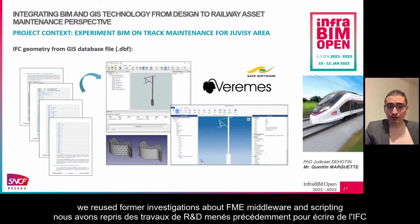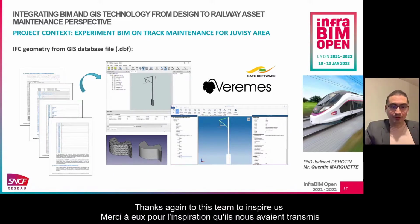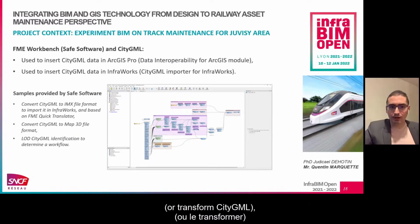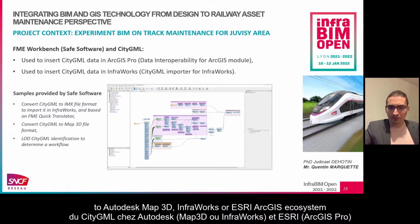To start writing CityGML, we reused former investigation about FME middleware and former scripting. With the FME distributor in France, we were able to recreate geometry coming from GIS data tables by fixing a solid tree construction upstream. Thanks again to this team for inspiring us and helping complete our first step alone with FME Workbench. Moreover, to identify the main useful transformers allowing us to write or transform CityGML, we had access to several samples coming from Safe Software. Do not forget that this technology is the only way to bring files back to AutoCAD, Autodesk Map 3D, InfraWorks, or the Esri ArcGIS ecosystem.